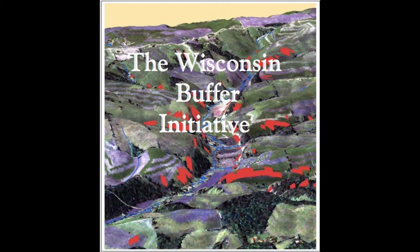The final report to the Natural Resources Board on the Wisconsin Buffer Riparian Initiative recommended identifying targeted areas in priority watersheds for riparian buffer projects that would maximize efforts to improve water quality. Riparian buffers are recommended to be used when upland conservation practices are insufficient to meet soil and water conservation standards.